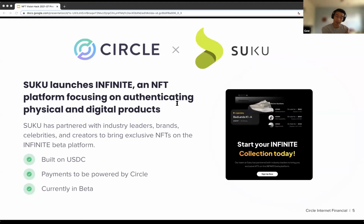Another example, probably a lesser known up and coming project, is a company called Tsuku. I found out just recently that they're located in the same town as myself in Los Gatos, where Netflix also is famously. In any case, they're launching an infinite marketplace. It's an NFT platform where they're collaborating with leading recording artists, sneaker designers, other types of designers to drop really unique limited edition content. They also have part of their product where they're working on verifying the authenticity of products, both on-chain, both digital and physical, and bringing that forward.